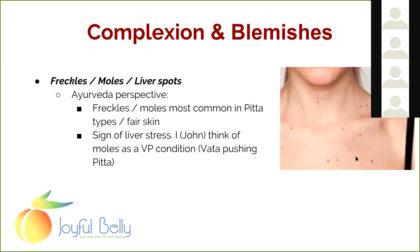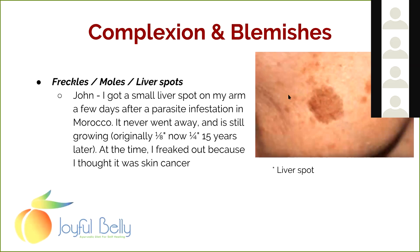But I don't have a clinical study to back that up. This is just from my experience that vata pushing pitta in the liver causes moles. And freckles and moles are most common in pitta types. There's a classic liver spot. I got a small liver spot on my arm after catching a parasite in Morocco, and it never went away.